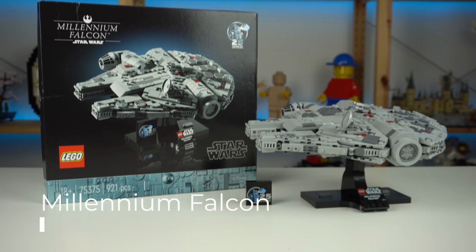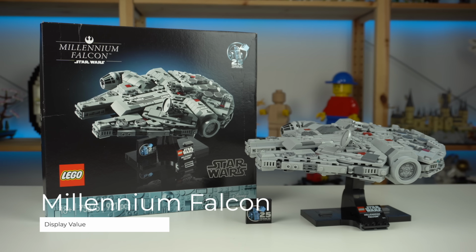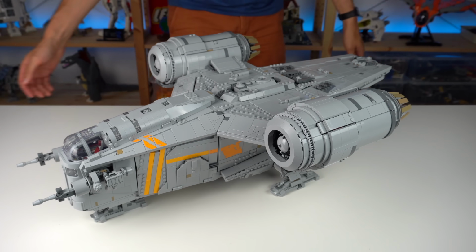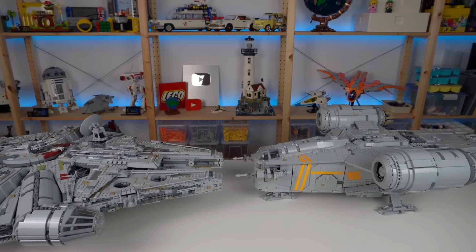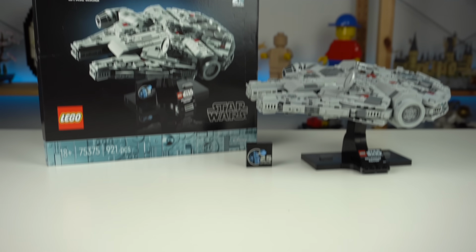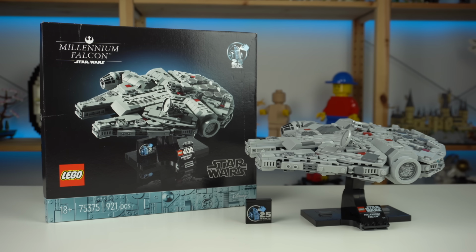The LEGO Star Wars midi-scale Millennium Falcon does brilliantly what the big Star Wars Ultimate Collector Series sets can't: be displayed without you needing to buy new furniture. Like, for real, where are people keeping those giant dust magnets? And that's why the Millennium Falcon is such a great product in my eyes.